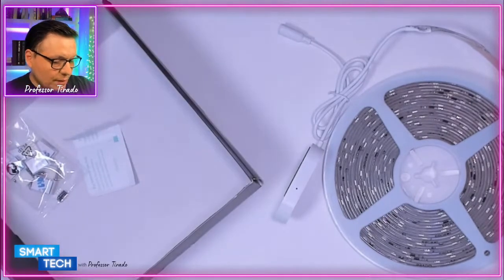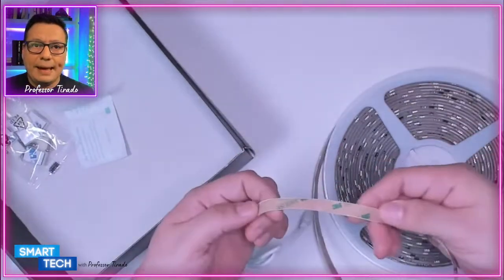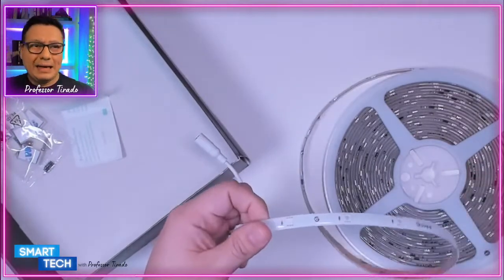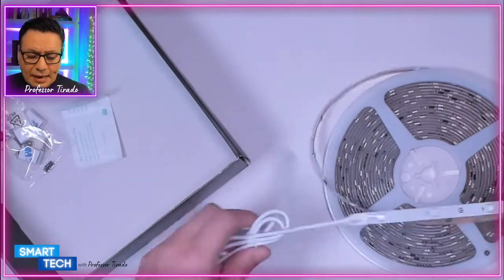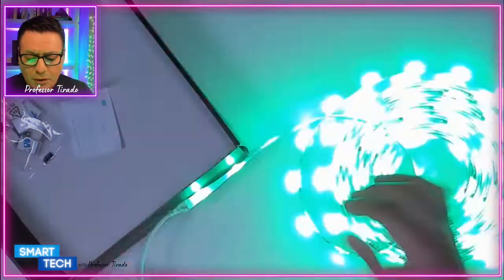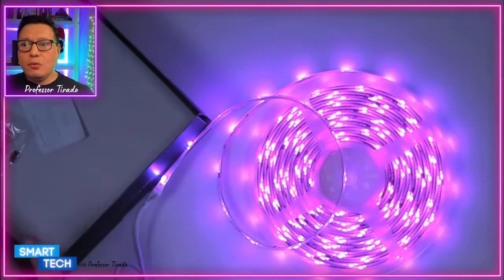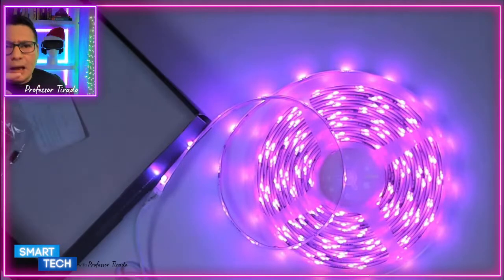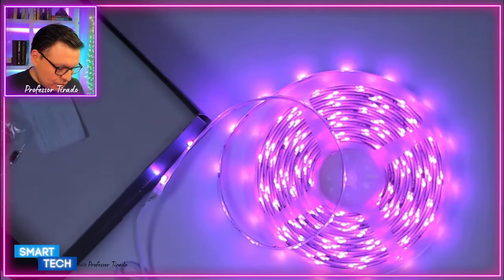What I like about this one amongst the other ones on the market is that it uses the 3M adhesive. Others don't, so if you put them on the wall or anything like what you've seen behind me, they don't always stick. They tend to fall off. Now, this one is a 32.8-foot one, so it's a long roll, which makes it quite easy to cover your walls or create lighting effects in your bookshelves or under your kitchen cabinets. So you have many different options when it comes to that.